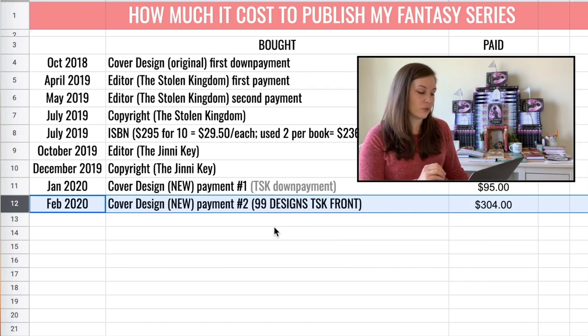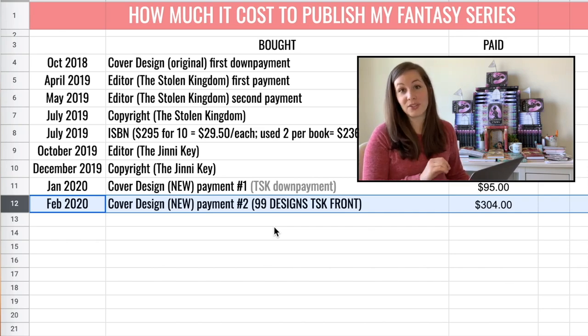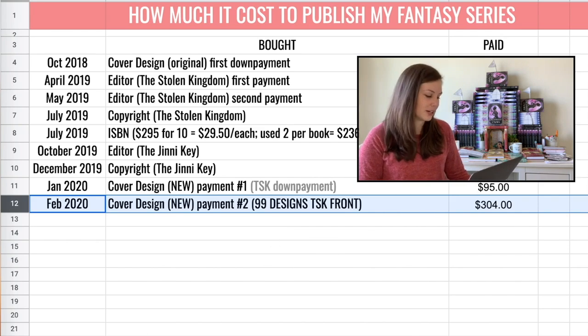I didn't mean to do this. But then some really good ones started coming through. Then this cover came through. This is the cover that I ended up paying for right here, and I paid $304 for this front cover only. That was an expensive front cover, but it ended up being perfect because it helped me keep the process going without bothering Mandy in a very stressful season of her life, and so it ended up working out really well.